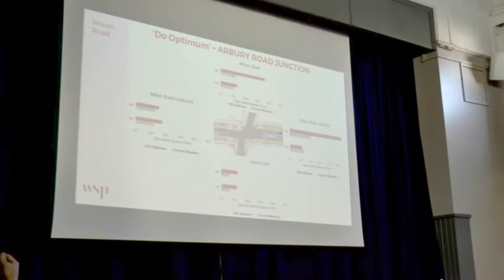You're again seeing on the Milton Road outbound an increase in queuing, and you're seeing that on Union Lane. So in all aspects of this particular junction, we've had to relook at how we can best make this work.